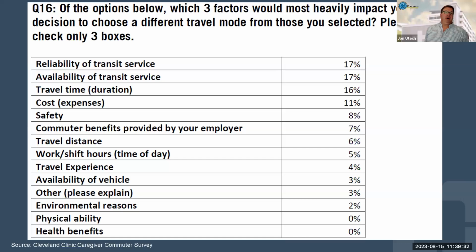So when it comes to what are three factors that would help you choose a different system? It's really reliability and availability of transit service against travel time. In Cleveland specifically, where I've done the most work on this, we have a regional transit authority that is really bus dependent. There's a couple train lines, but the main east-west train line is a mile's walk from our campus. So we've tried ferrying people from the train stop to the campus, with middling success, to be fair.